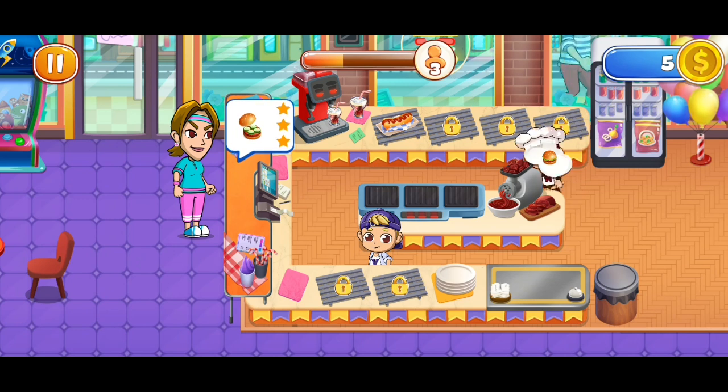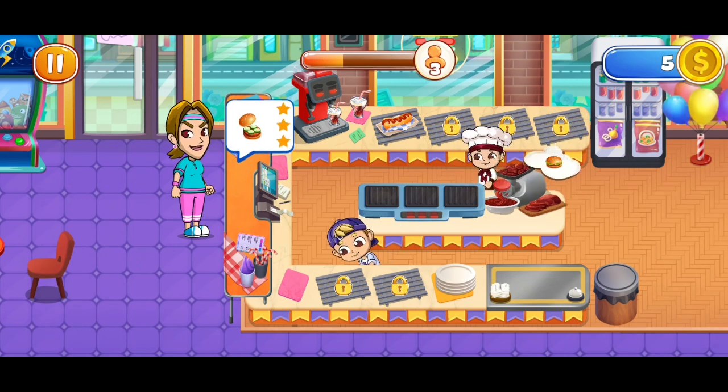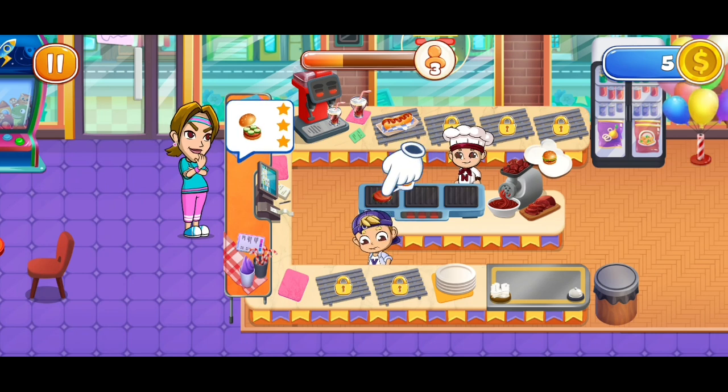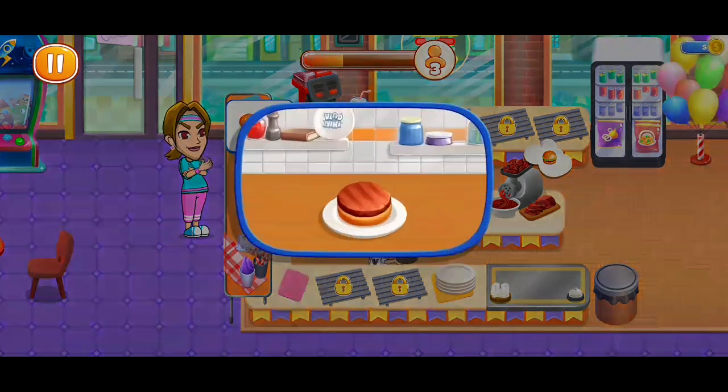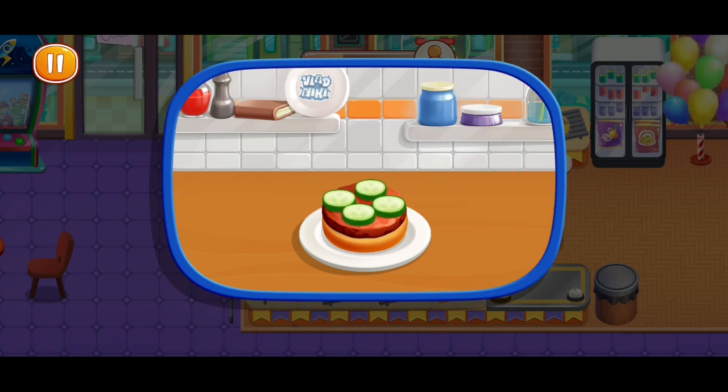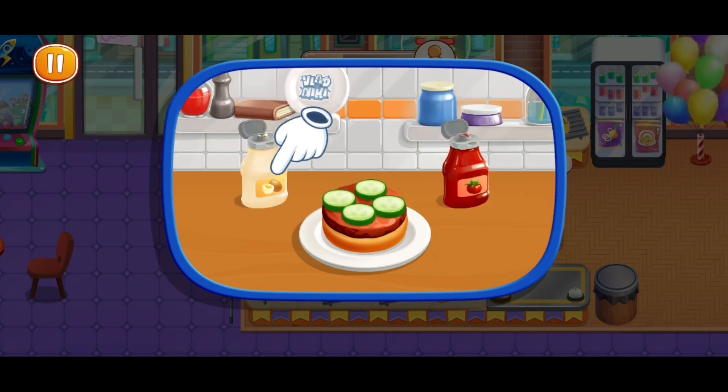Let's make a burger. Tap the meat grinder. Tap the patty. Add vegetables. Now add sauces.